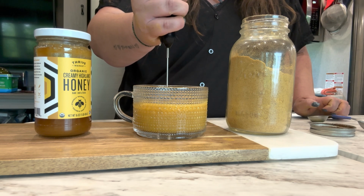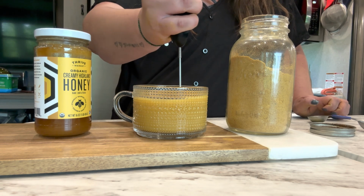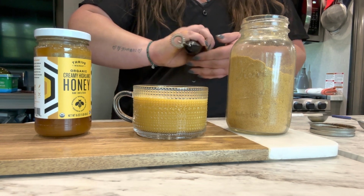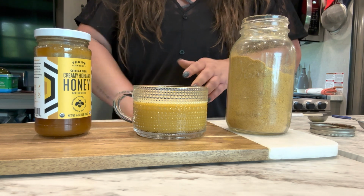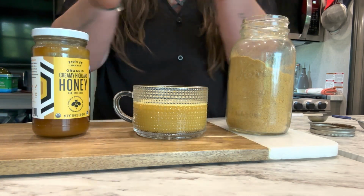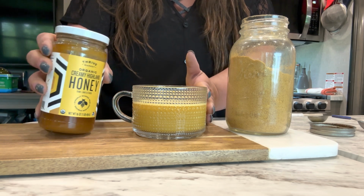So I mix it with this little whisk, not every time, but it's fun. So we're going to mix that up. And then you're going to let this steep for about 5 minutes, kind of like steeping tea. Also, while this is steeping, I will share with you, if you have white countertops, turmeric will stain them. Also, I've wiped my counters with my hands and they're stained. So just be careful when you're messing with turmeric. So we're going to let this steep for about 5 minutes and then we're going to add some honey.